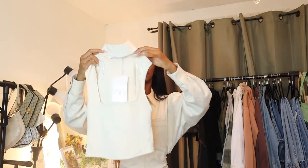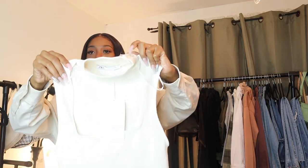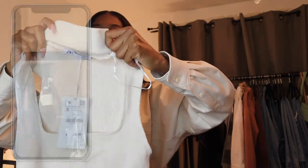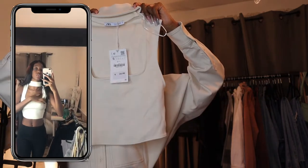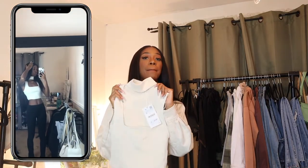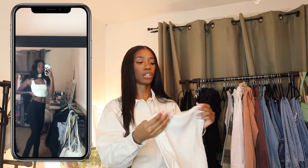So the next item that I have is another crop top, but it has like this opening right here. Oh my, I don't even know if you guys can see this. It has this opening right here, and it's this cream color, and it also has like this little turtleneck, mock neck detailing as well. It's also cropped, and oh, this is just really to die for. This will definitely look good with some black pants as well.